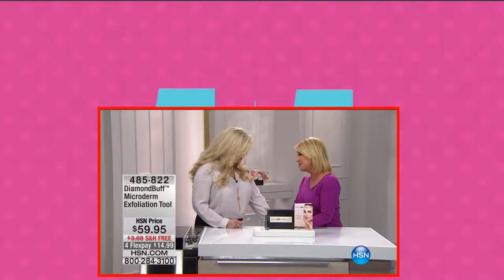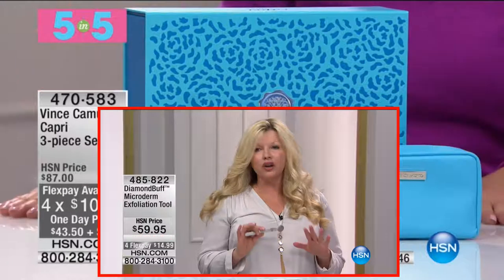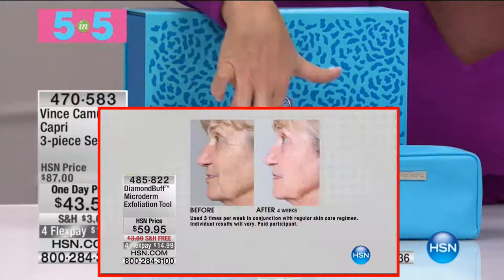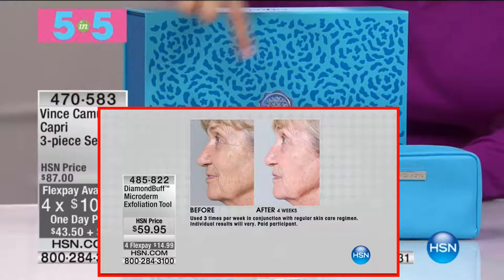Yes, this is a really, really special little tool, and I'll tell you why. This has been coveted by professional estheticians all over the world for the last 15 years. It is their go-to for microdermabrasion. And you know, if you want beautiful, glowing, healthy skin, Lynn, exfoliation is the key. As we age, the whole process of skin renewal just completely slows down, and we need a little bit of help. So by sloughing off the dead skin cells, it allows a beautiful rosy glow.